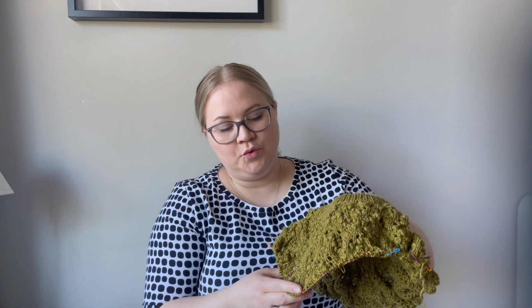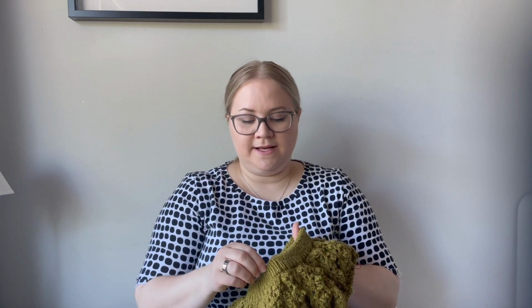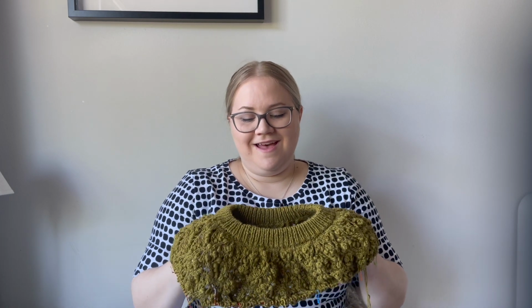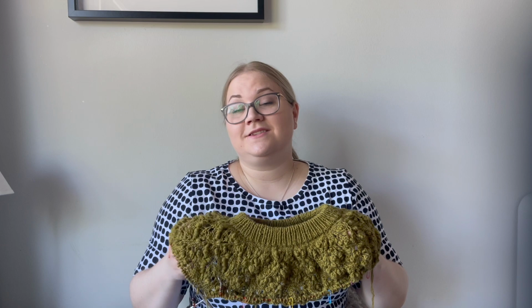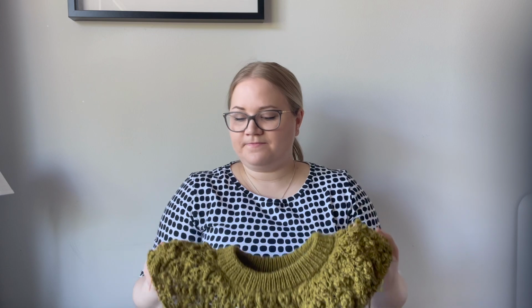I'm hoping to finish this lace yoke before I am going to the knit festival in Jyväskylä, where I'm going to meet my friends. So I think this would be a good project to take with me. I was already thinking to start something new and fun and exciting, but I do have these beautiful projects already started that I really want to finish. So I think my goal is to finish the lace before I leave to Jyväskylä, and then knit the body while I'm chatting with my friends and enjoying the atmosphere at the knit festival. So that is my plan.